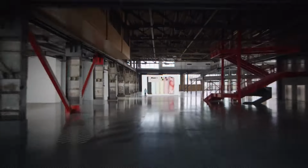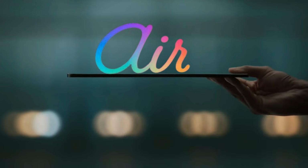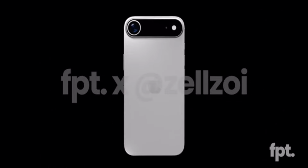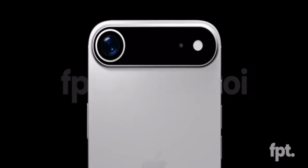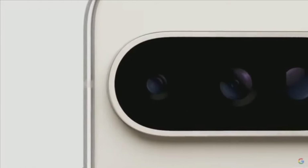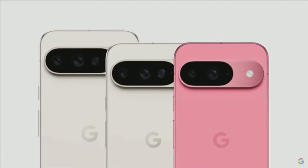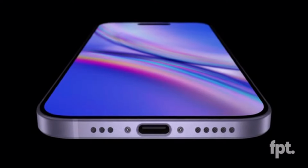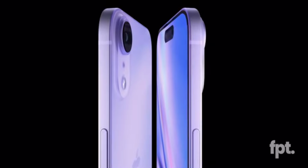The iPhone 17 Air is set to introduce a fresh design, as revealed in a recent video by Front Page Tech, hosted by John Prosser. The device is expected to feature a minimalist aesthetic with a rear camera bar housing a single 48-megapixel camera, a microphone, and an LED flash. While the design draws similarities to Google's Pixel lineup, Apple is likely to incorporate its own distinctive elements. On the front, the iPhone 17 Air will retain the Dynamic Island but in a slimmer form.